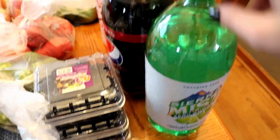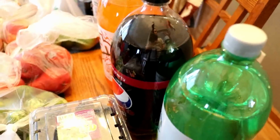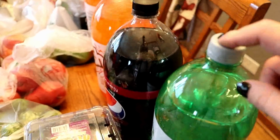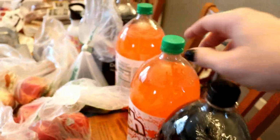I went ahead and picked up a bunch of liters of diet pop. I like diet pop. I know some people are for it, some people are against it, but I love it, guys. I'm sorry. It's a guilty obsession. So I got Sierra Mist Zero, Pepsi Zero, Diet Crush, and another Pepsi Zero.